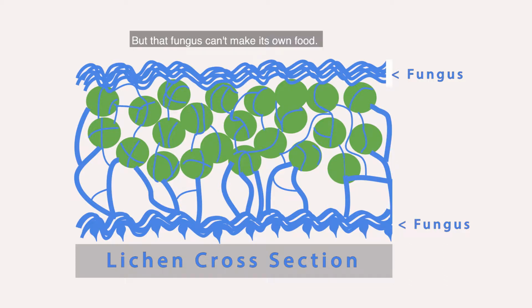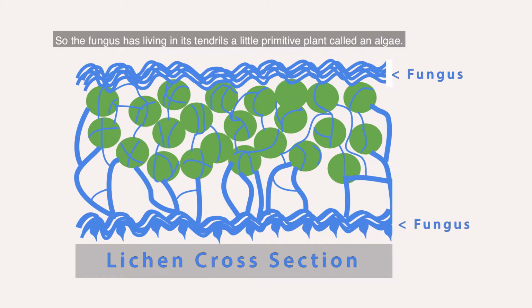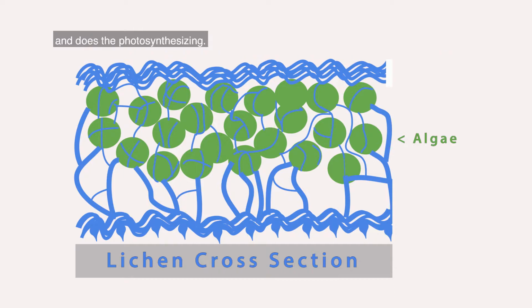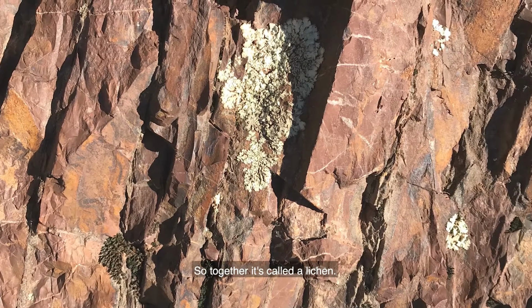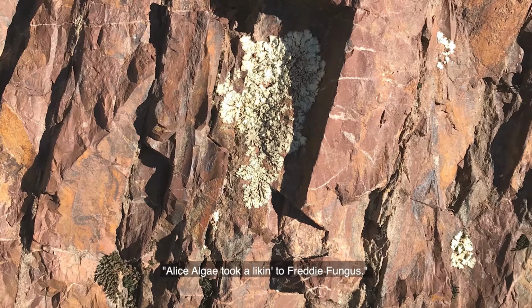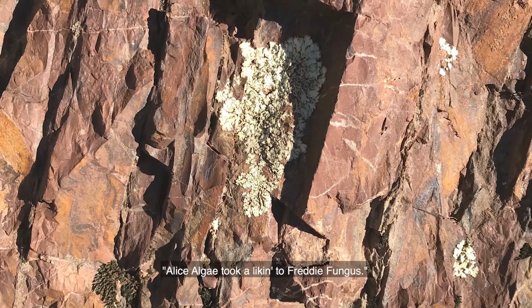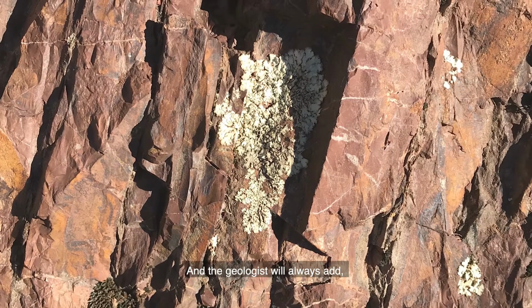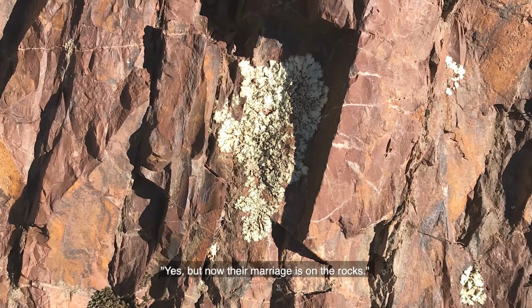But that fungus can't make its own food. So the fungus has living in its tendrils a little primitive plant called an algae. And that algae takes materials that the fungus has collected out of the atmosphere and does the photosynthesizing. So together it's called the lichen. And the easy way to remember it is a little poem: Alice Algae took a liking to Freddie Fungus. Freddie was a fun guy, and the geologists will always add, yes, but now their marriage is on the rocks.